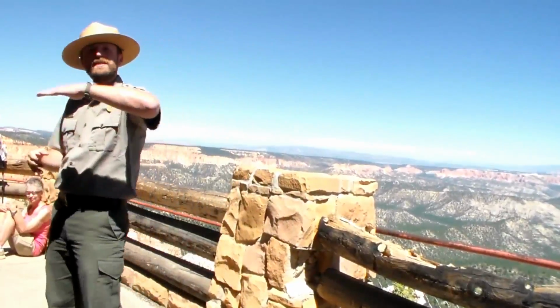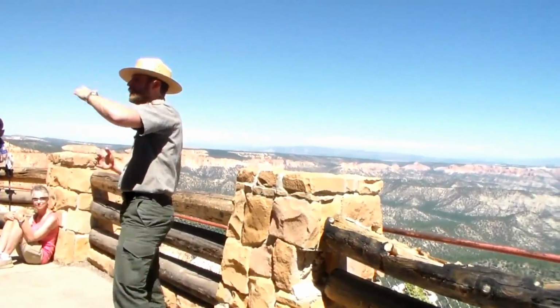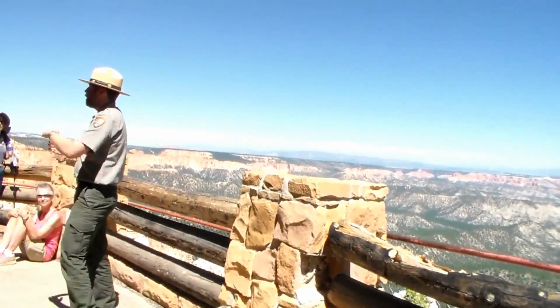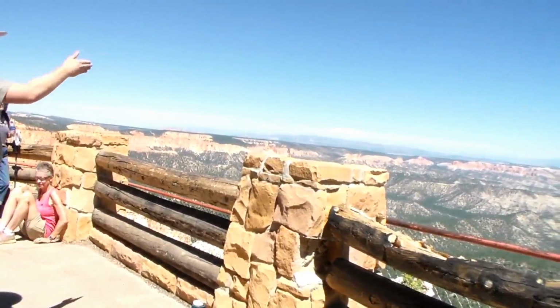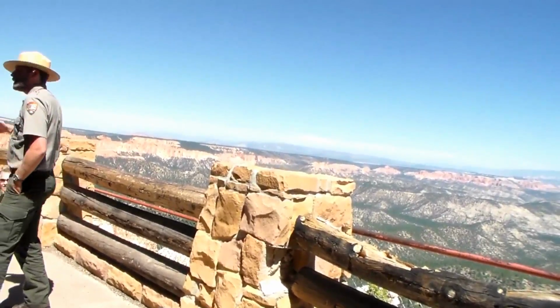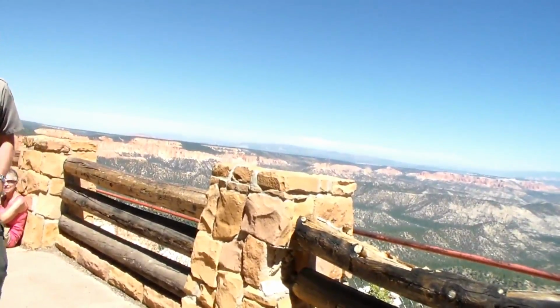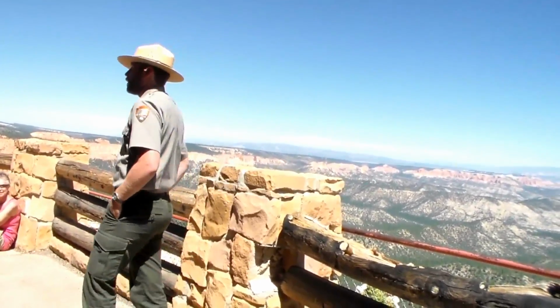You can see a feature like Sinking Ship from Sunset Point or any of those viewpoints, tilted up rock at the edge of the amphitheater, evidence of the fault line. But from here, the best visual example is the Aquarius Plateau. If you're able to see it through the slight haze, you'll see that plateau, the highest in North America, has the same rocks as Bryce Canyon National Park.